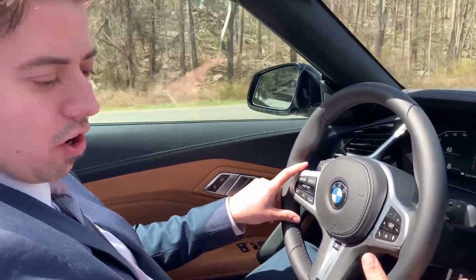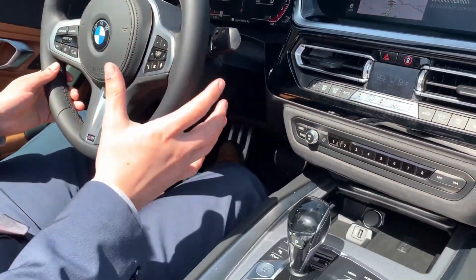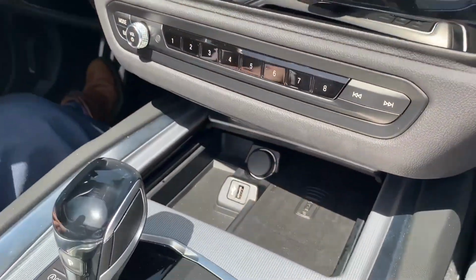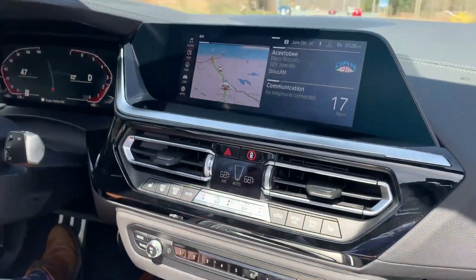The interior appearance of this car is great too. Everything just comes around you, it hugs you like that awesome roadster feel. They give you a nice wireless charging tray right there, you can toss your phone in. Everything is very sleek design.